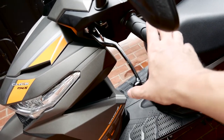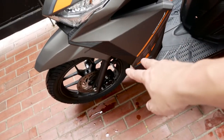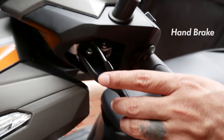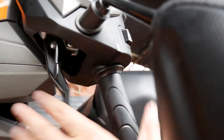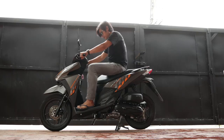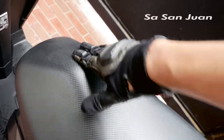The combi brake. This is using the front and the rear at the same time, with the front at about 30%. This little thing is actually a handbrake. All you gotta do is to press the brake and click it in place. And to release it, you just gotta squeeze. I've got lots of space here. So the seat grips really well. Ang ganda yung kapit niya. Ito ang upuan kung saan ang umulan sa San Juan.